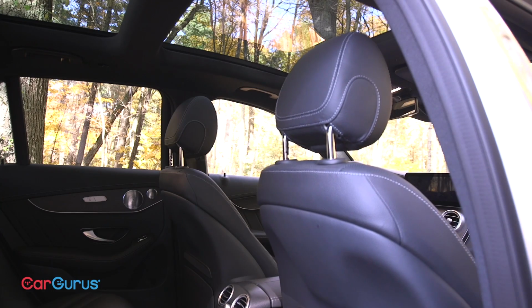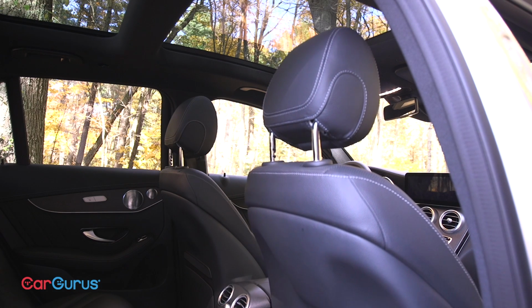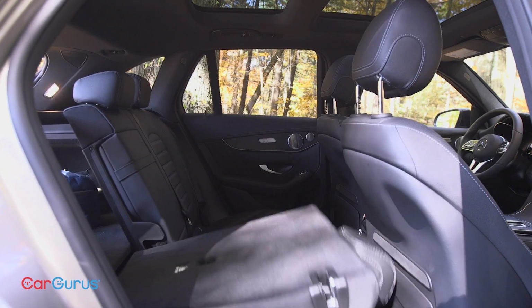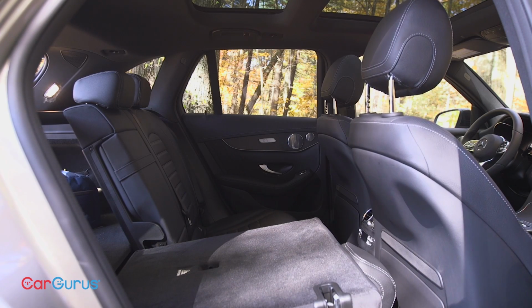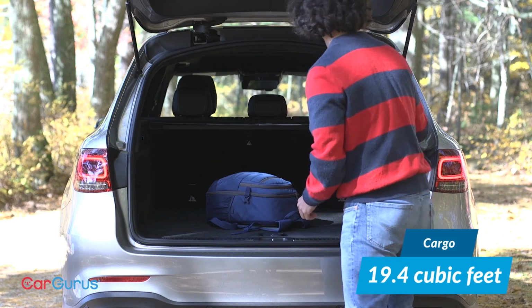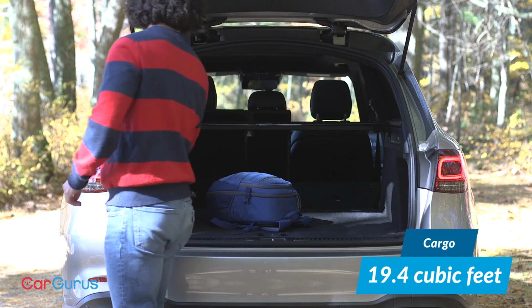In a Mercedes, it's the little things that matter, like the power headrest that raise when you slide the seat back, anticipating a taller passenger. Or if you fold the rear seat down, the passenger seat slides forward to clear the space. But there's not much space, only 19 cubic feet, and when folded, 57. Not that you're cross-shopping, but a Nissan Rogue has 39 cubic feet behind the seats and 70 with them folded.